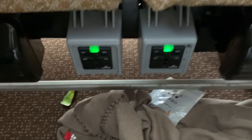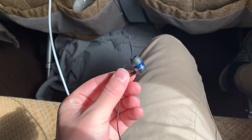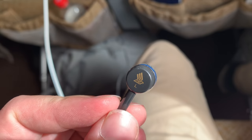This is a seat feature that I always forget about. So underneath every seat, you'll find a power socket. And this is the earphone that you get on board economy class.